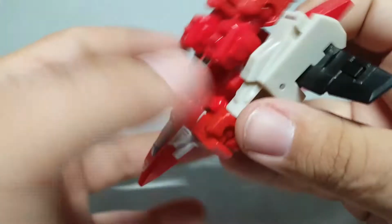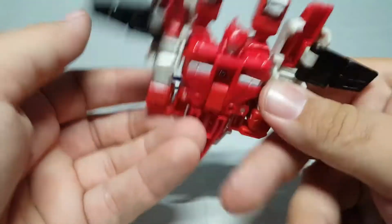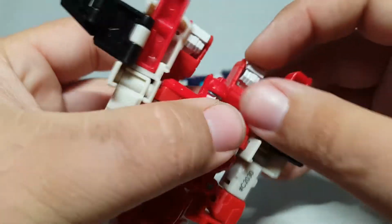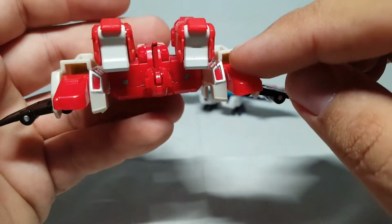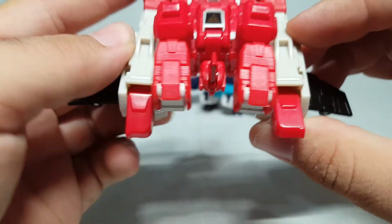Yeah, nothing else is painted except for the hands. If we come around here, we got a tiny bit of visible head syndrome right there. Can't really avoid it. Same thing with the hands. Can't really avoid seeing those. But you get these little kind of thrustery looking things right here in red and silver is what it is. A little bit of silver bits right there on the thrusters.